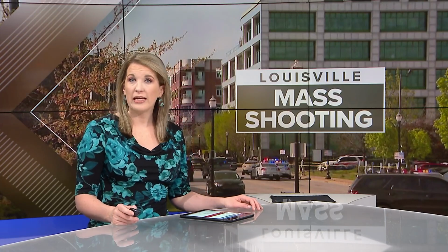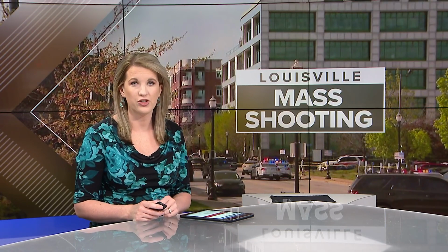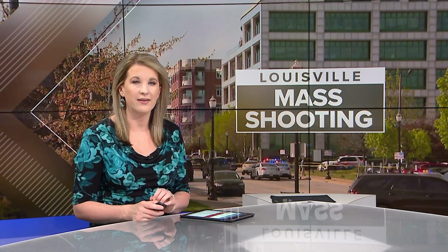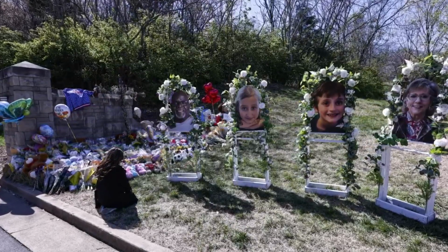Despite pleas for change, Kentucky has seen no change in gun legislation since Louisville's mass shooting. This is a stark contrast from other states which have seen the same kind of tragic violence. Two Republican-led states have already set changes in motion.